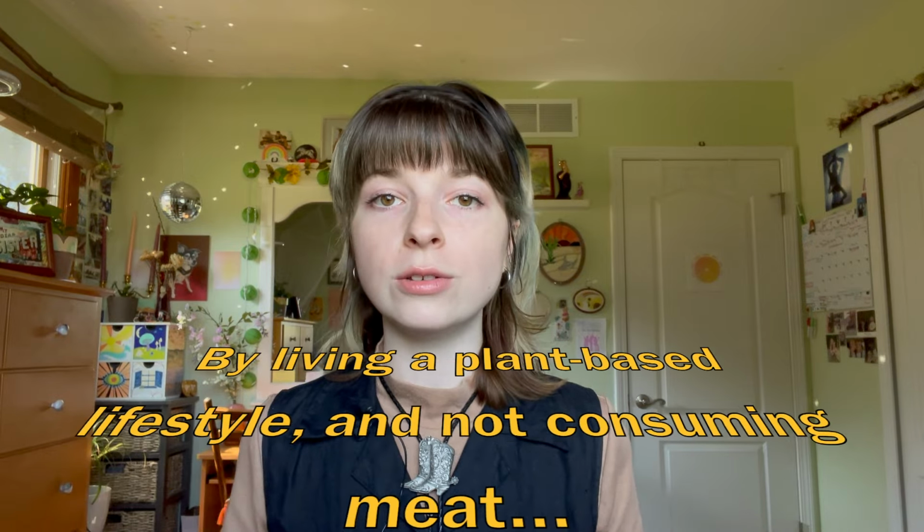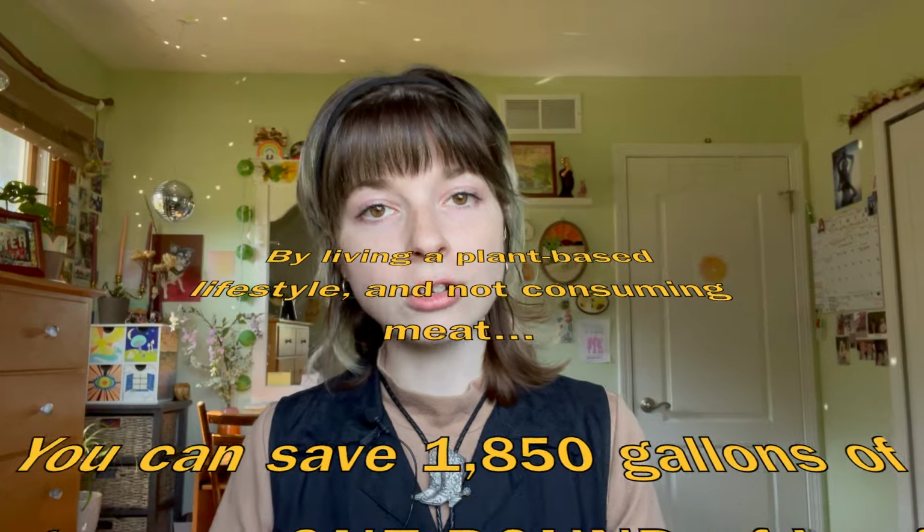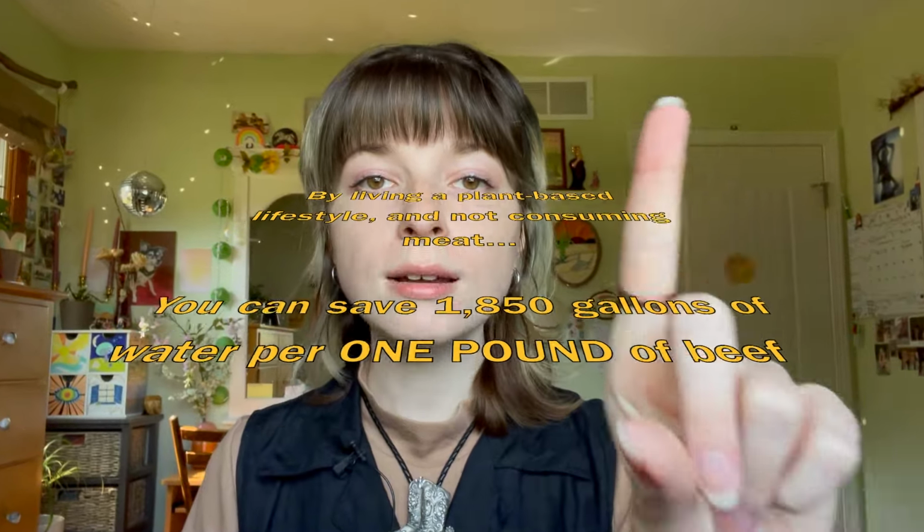Just by living a plant-based lifestyle and not consuming meat, you can save up to 1,850 gallons of water per 1 pound of beef. And if meat was eliminated globally for just 1 day a week, it could reduce diet-related global greenhouse gas emissions by an estimated 1 to 1.3 gigatons per year. And if you're like me and you're like, what's a gigaton? Well, it's not the newest transformer, though it is equivalent to taking 273 million cars off of the road, but not transformers.